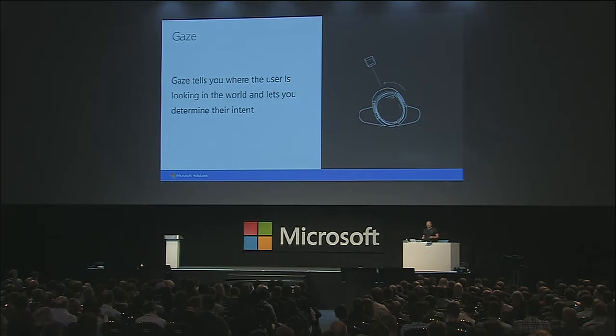Okay, so simple. That's just a 2D app, a 2D UWP app. You don't need Unity for that. So let's now look at holographic apps and see how they work. I'm going to use Unity because using DirectX would be a bit difficult for me to demo to you here.